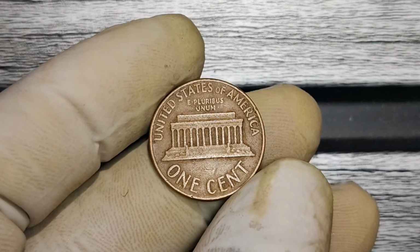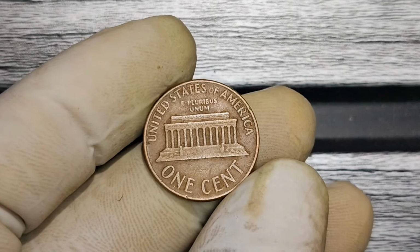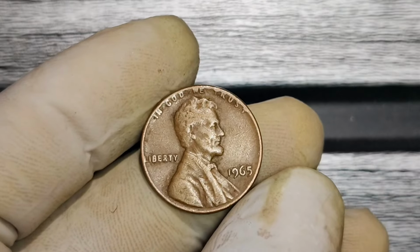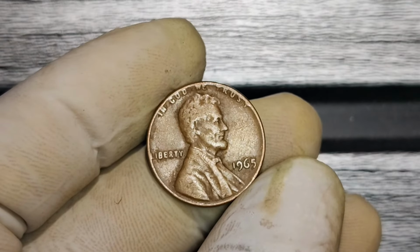Now, here's where it gets interesting. Most 1965 pennies are made of copper and zinc, but a few rare error coins were accidentally struck on leftover silver planchets, blanks meant for dimes. These ultra-rare pennies are the ones that have made collectors go absolutely crazy. How to tell if you have a $1 million penny now?